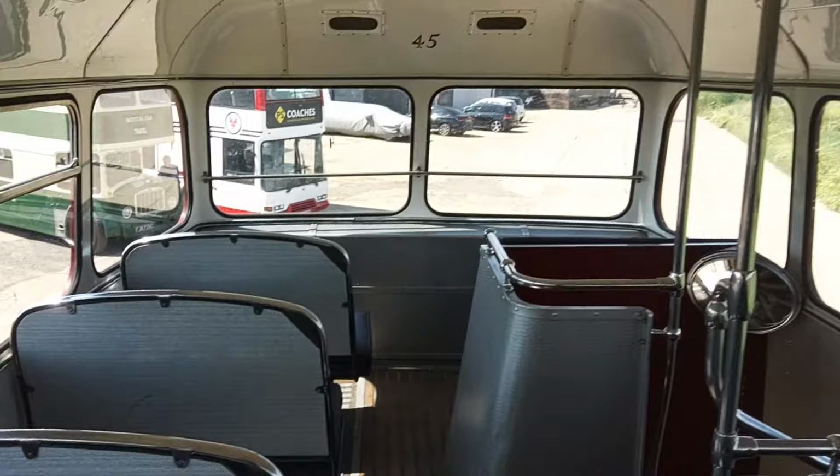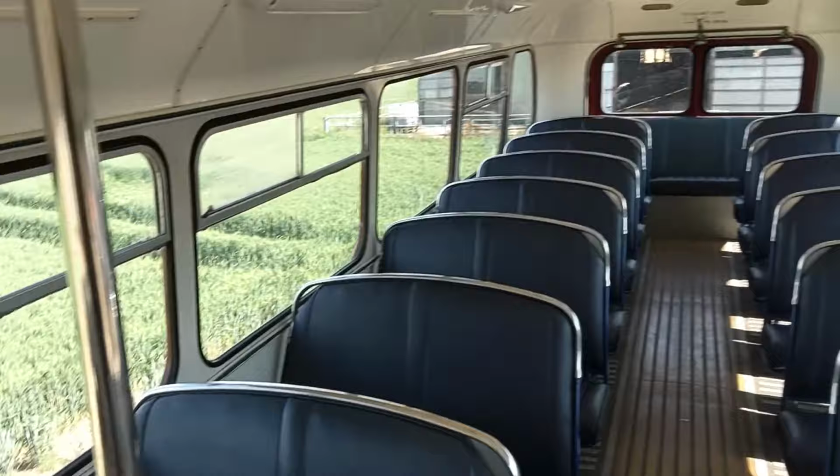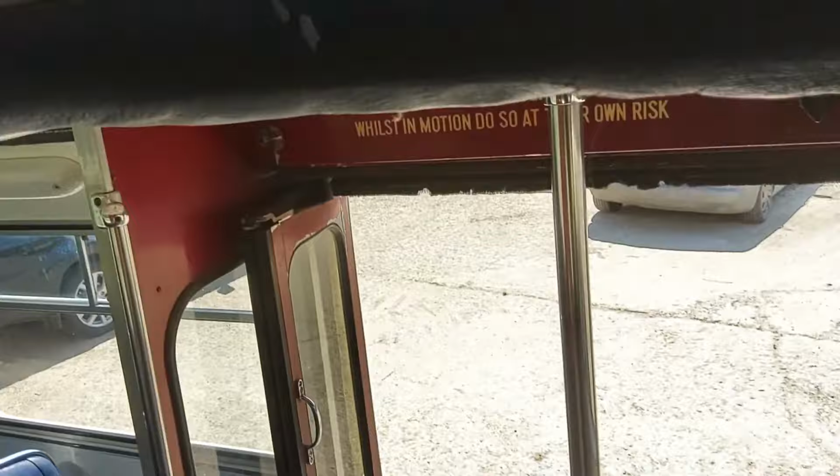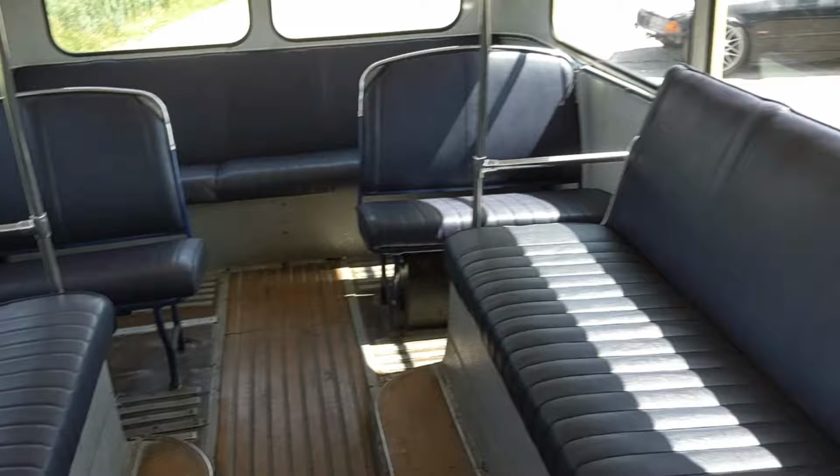It's immaculate inside. As you can see, you can buy this and as an operator use it on weddings, proms, etc. Or preservationist, you can run it as it is until you've got your pennies together to paint it back blue. It's cooler downstairs. 32 seats down here, standard side facing seats over the axles.